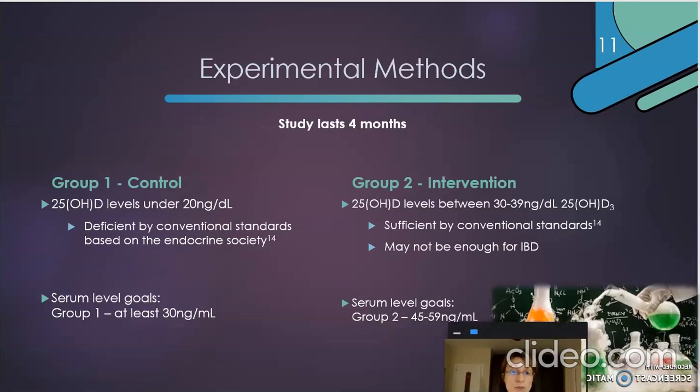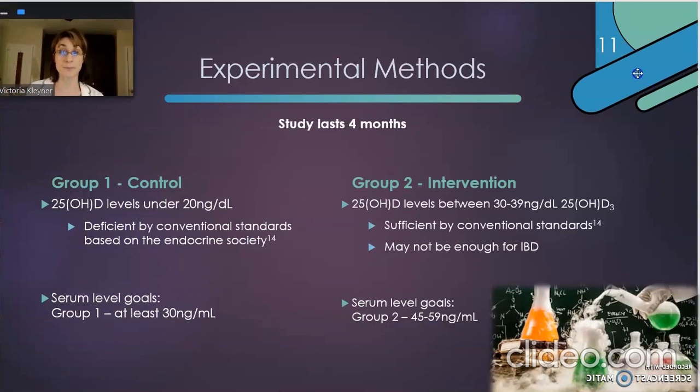So there's going to be two different groups. The first is the control, which is going to correspond to conventional vitamin D standards. So they're going to have to be deficient, which is under 20 nanograms per milliliter, and the goal will be to get them to 30 nanograms, which is the sufficiency level.